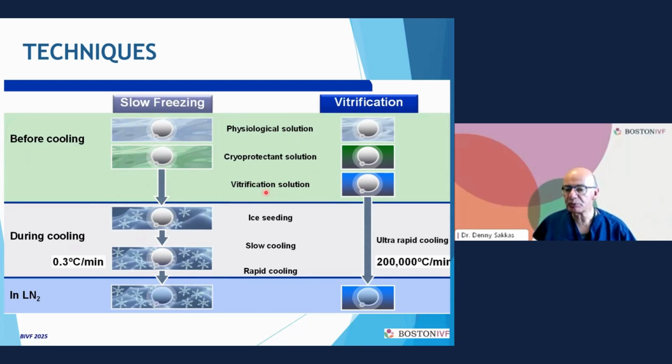With vitrification, we replace a lot of the watery solution with vitrifying solution, and we freeze it so quickly, with ultra rapid cooling, that there's no time allowed for crystallization to form. So you have a glass-like film within the cell, which is the vitrification. That's why we believe vitrification is much more efficient than slow freezing, which used to take a lot of time. They both end up in liquid nitrogen, but one is much more efficient than the other.